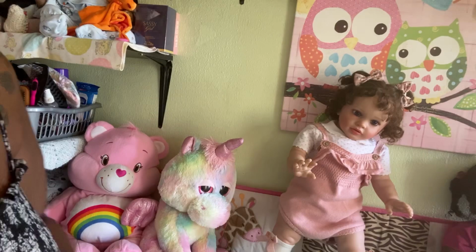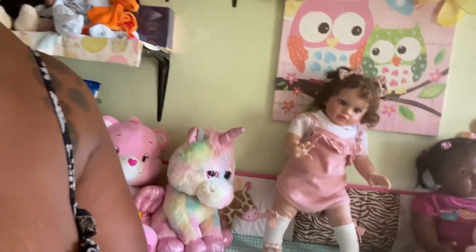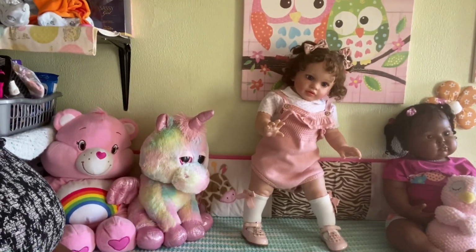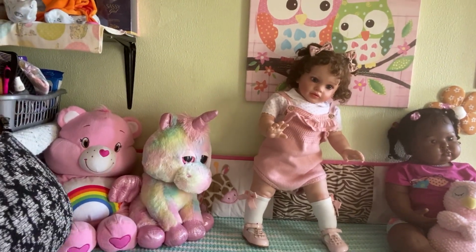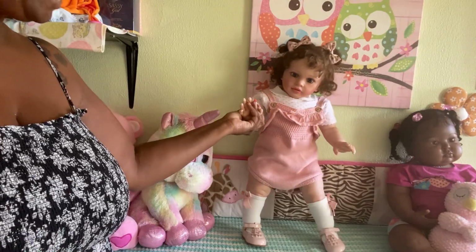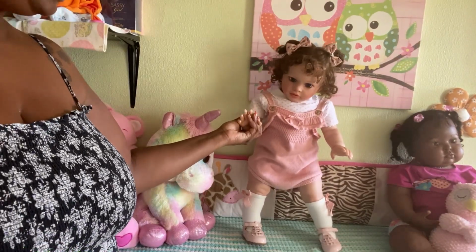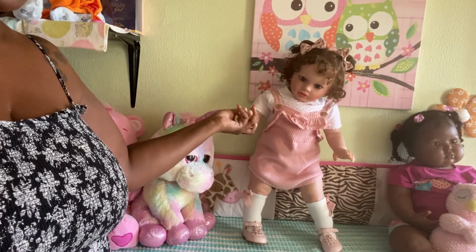All right, let me pull this back a little bit so you can see her whole outfit. Look how dope she looks. Ain't she a pretty baby? Here's that pretty precious girl. Looks like she's about to take her first steps. Yes, she's a walker, guys. She can walk. She can stand. She's a big girl now.